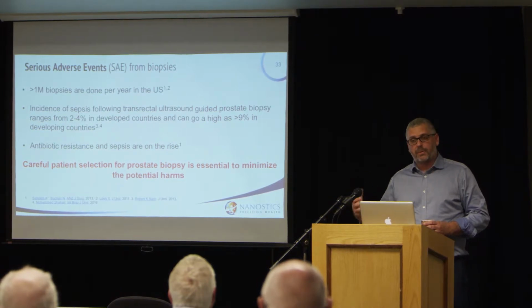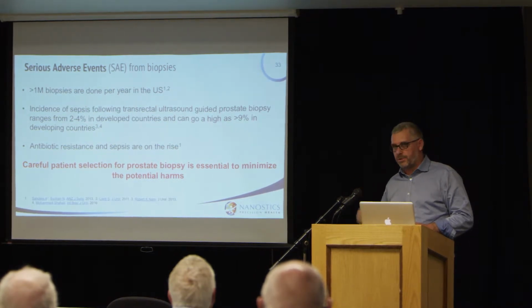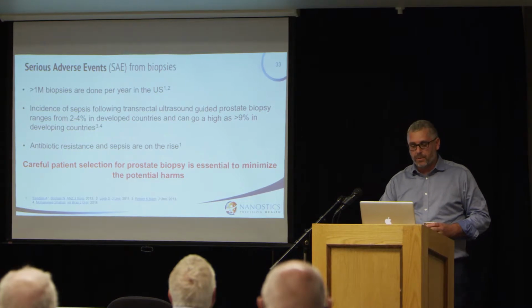Because antibiotic resistance is on the rise, this incidence of sepsis is actually not trivial. It's not something that we can just throw antibiotics at now and it's going to cure it right away. There are significant problems.